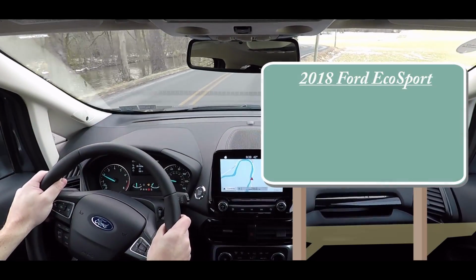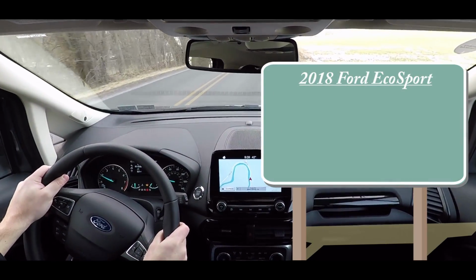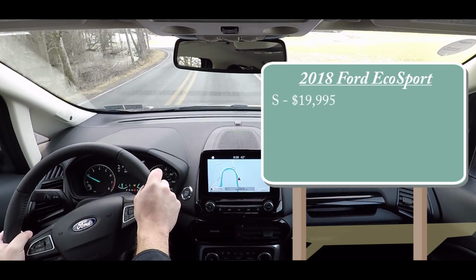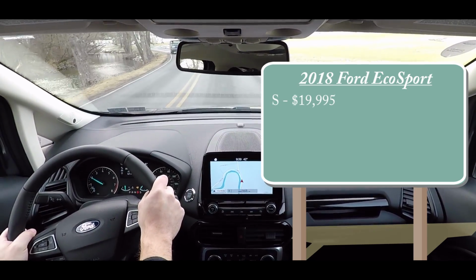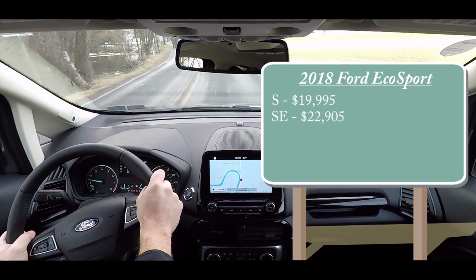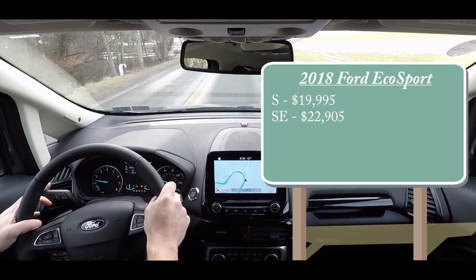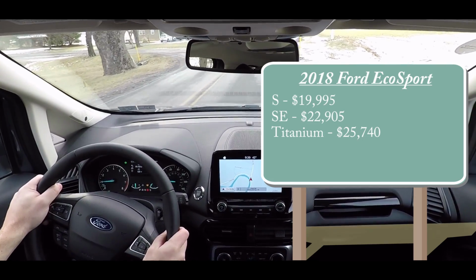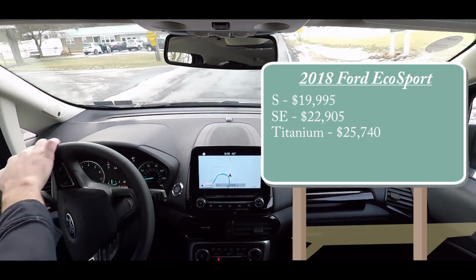To start, there are several different trim levels available for the EcoSport, starting with the S, that is going to start at $19,995. Then you have the SE for $22,905. Then the Titanium, which is the one I am in today, that starts at $25,740. And lastly, the SES, that is going to start at $26,740.